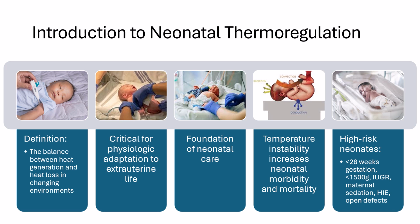The infants at highest risk include those less than 28 weeks gestation, birth weight under 1,500 grams, intrauterine growth restriction, infants affected by maternal sedation, those with neurologic complications like asphyxia, and those with open defects. Remember this risk list. It comes up frequently on the exam.